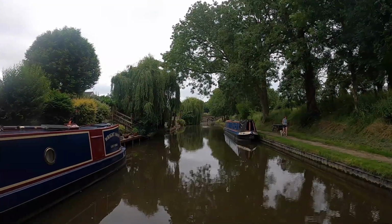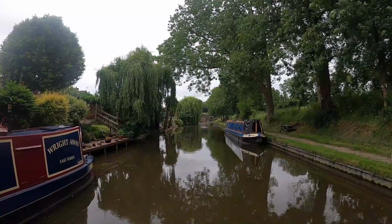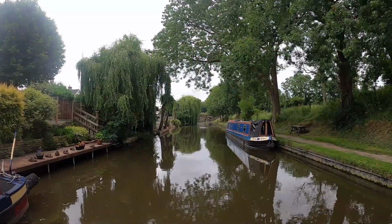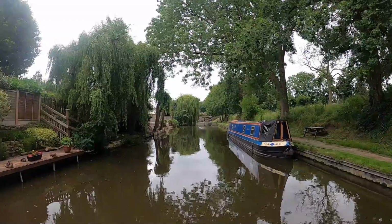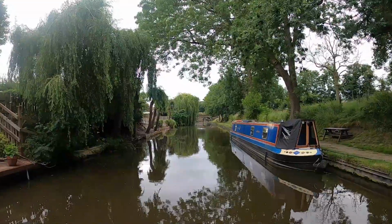And Gnosall is in fact a lovely little village and contains the 15th century church with Norman tower arches, and you can find this about 1 mile east of the canal.